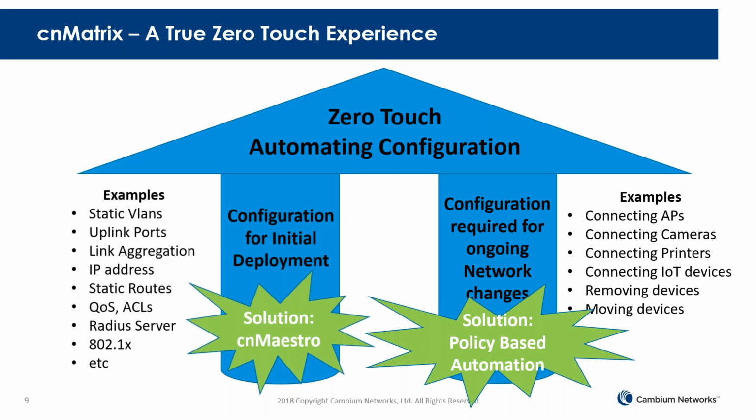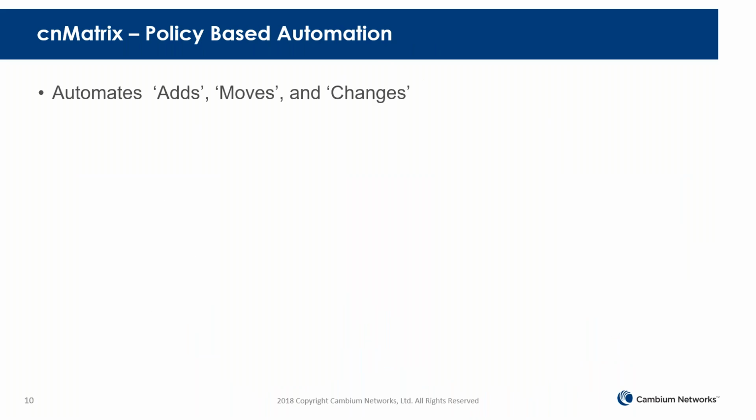So it's a four-step process. We detect and learn about the device. We authenticate the device, whether that device is allowed on the network or not. Then we authorize that device for one or more services. When I say services, I'm talking about anything you might want to configure on the device: VLANs, security settings, QoS settings, and so on. And then the fourth and final step is once you've authorized that device for these services, you automatically configure the switch. So this is a really big feature for us, definitely a differentiator, and it's a very powerful demo to give as well. Let me talk a little bit more about policy-based automation.